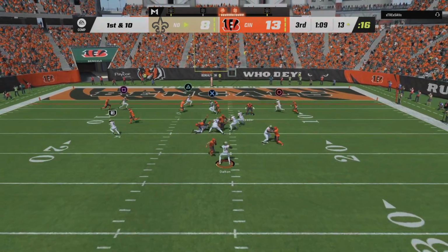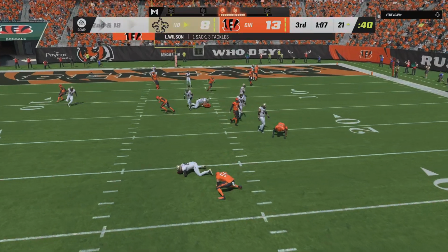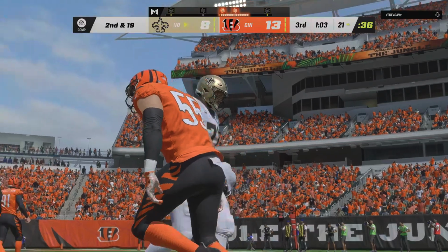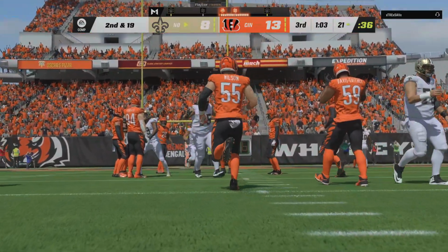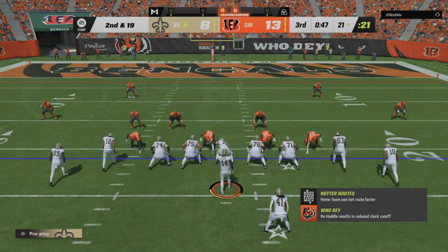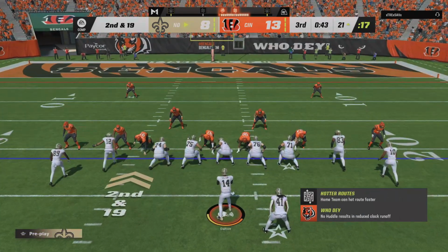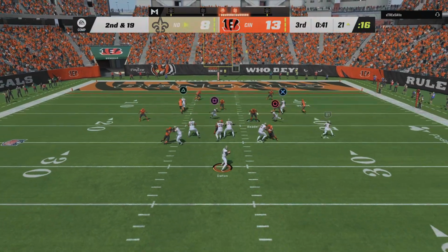Dalton operating in the red zone now. And he can't get rid of it. He's taken down. Logan Wilson came in there hard on the blitz and got him down 9 yards behind the line of scrimmage. And they need to work to at least get some of this yardage back after the sack. 2nd and 19.